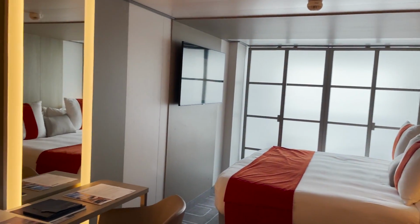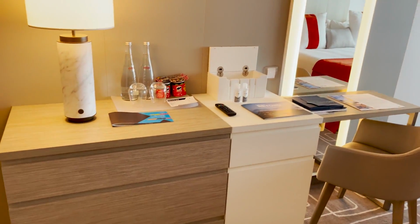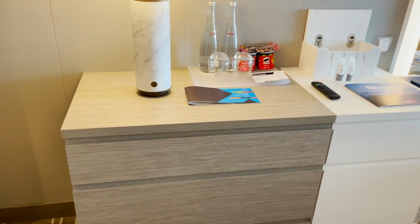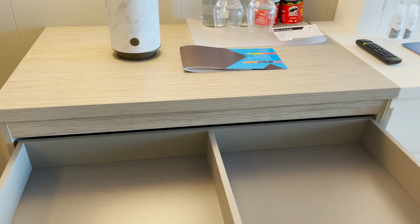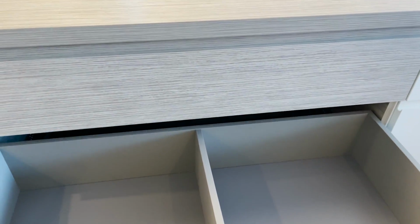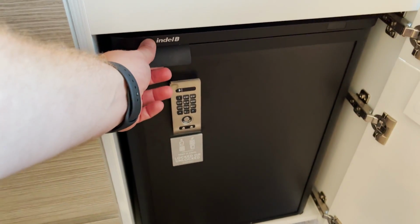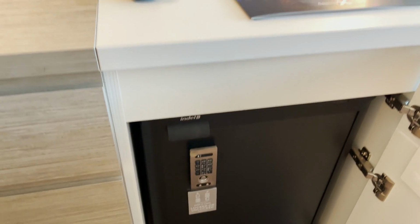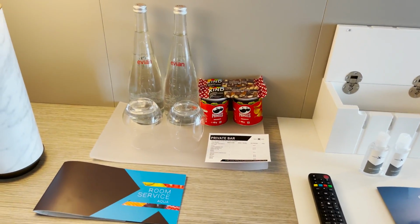Now let's turn to the other side, opposite of our little lounge space. We'll find our desk and vanity area. So we can see here that we're going to have some pull-out drawers, which do have dividers, at least in that one. Oh, no, all the way here. Soft close feature on those as well. And then here on the white side, that opens up, and this opens up to a fridge slash mini bar, which is also going on up here.